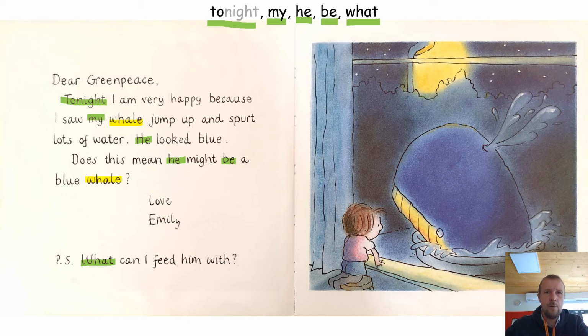Now, I gave you an explanation, but what does spurt mean? So I'll highlight it a different colour to show us again. Spurt. What does spurt mean?